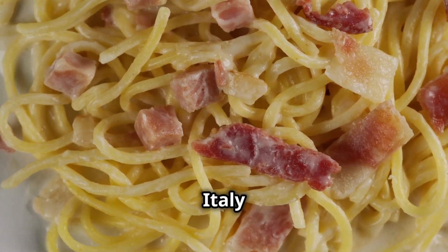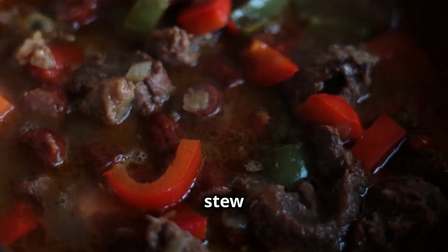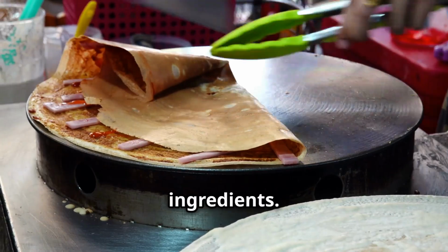Spaghetti carbonara from Italy, pasta with a creamy sauce of eggs, cheese, and pancetta. Goulash from Hungary, hearty stew made with beef, paprika, and vegetables. Crepes from France, thin pancakes filled with sweet or savory ingredients.